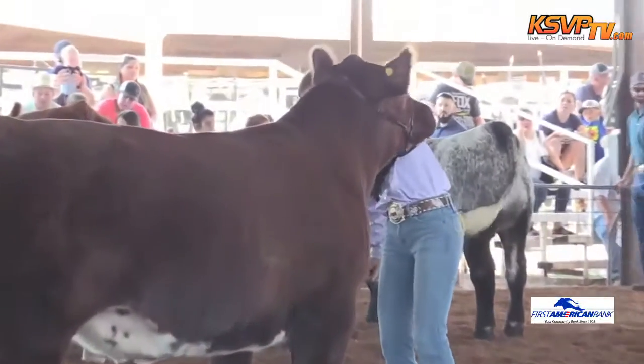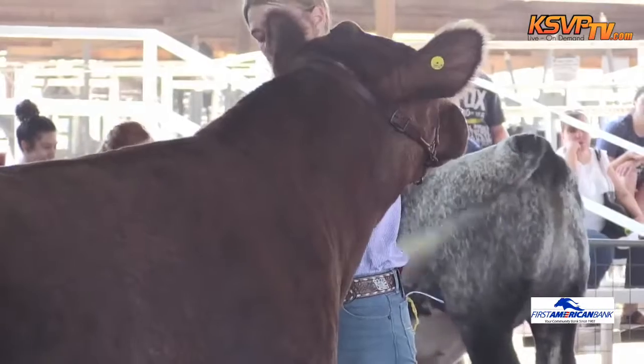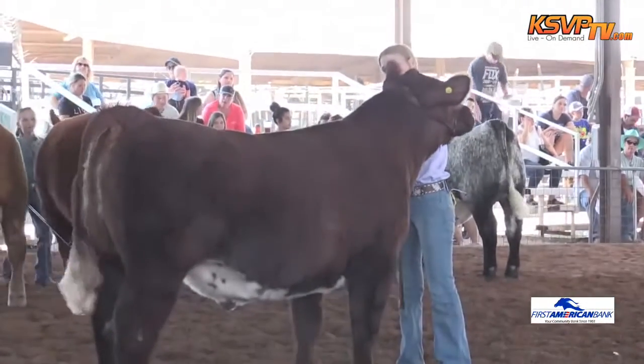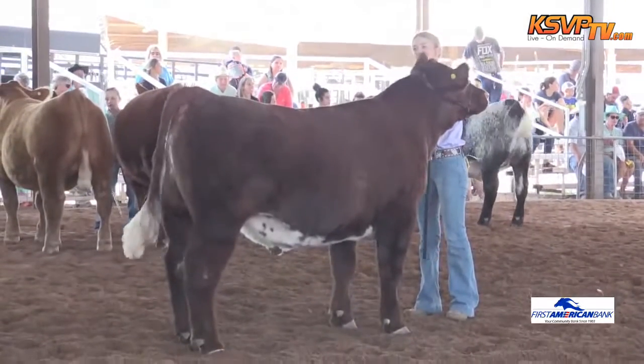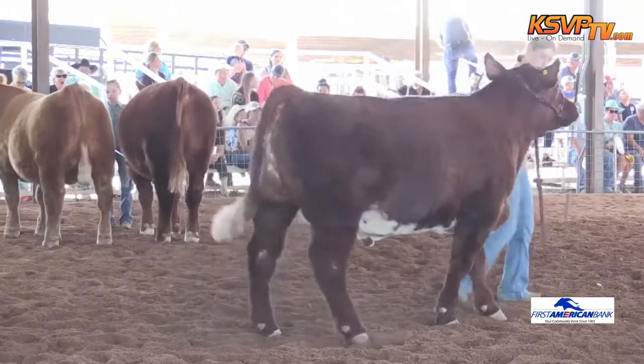Like to smoothen that one up just a bit from the side. Maybe like to drop that one's flank just a touch. I think he's sound enough. I just don't think he's as attractive in how he moves or how his hind leg is assembled. But I like those things about him. Just like to redesign a few of those things from an aesthetic standpoint. But a nice calf there.